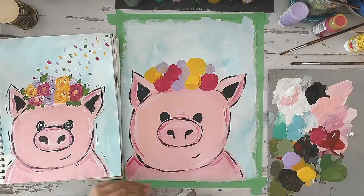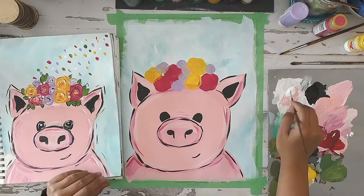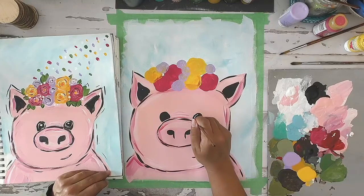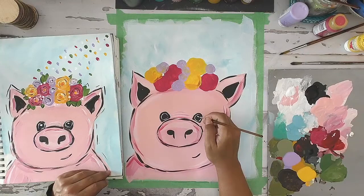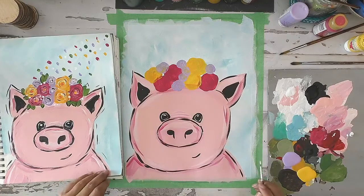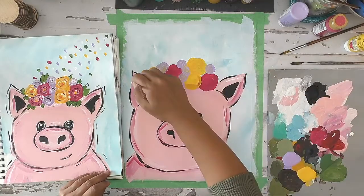Okay, so let's see, our flowers are still a little bit wet, so I'm going to grab my liner brush. I'm going to go into that white and just lightly create a circle inside the eye. And then a little dot along the top for a little glint in the eye there. And there we go. And then while I have white, I'm going to add a couple bright white highlights around.